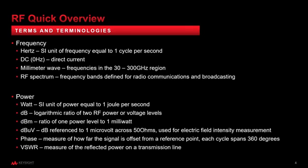And next we have millimeter wave. Some people might just reference all radio frequencies as just RF, but we do have a distinction between the RF spectrum and the millimeter wave spectrum. Under millimeter wave, we typically cater that to frequencies in the 30 gigahertz to 300 gigahertz region. So anything below that would be considered under RF, which is defined mostly for radio communications and broadcasting.